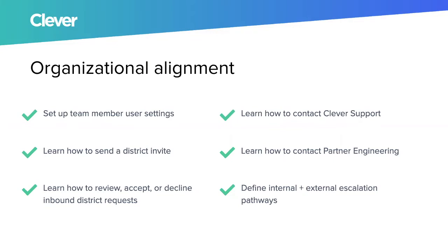So first and foremost, setting up your team member user settings. In your dashboard, you can add team members with either edit or view access only to various categories, and then can also prevent them from having access to PII. So let's say there's a sales team member that just wants to be able to log in and see whether or not a district is on Clever. You can set that person up with view only access and no access to PII, so they can just search for districts and see their Clever status. That is on the Teams page of your Clever dashboard. And if you are the account owner, you can just click edit and adjust their settings.